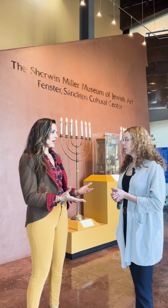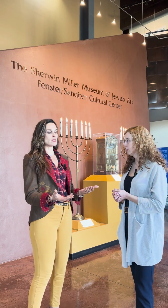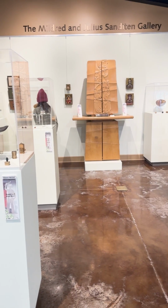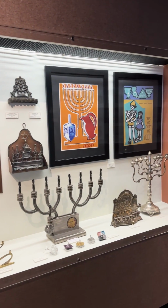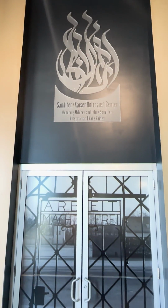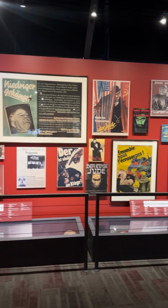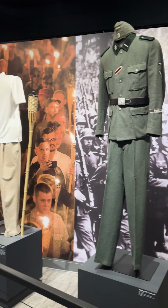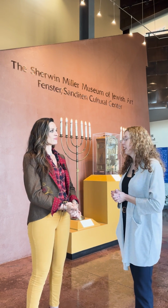There's such a large Jewish community here in Tulsa, and this really serves that community, but it's much more of an educational facility as well. We have permanent exhibitions, one of which is dedicated to Jewish life and culture and Jewish art, and the other is dedicated to the history of the Holocaust, which is particularly important and a great resource for students as well as just locals and people visiting as well.